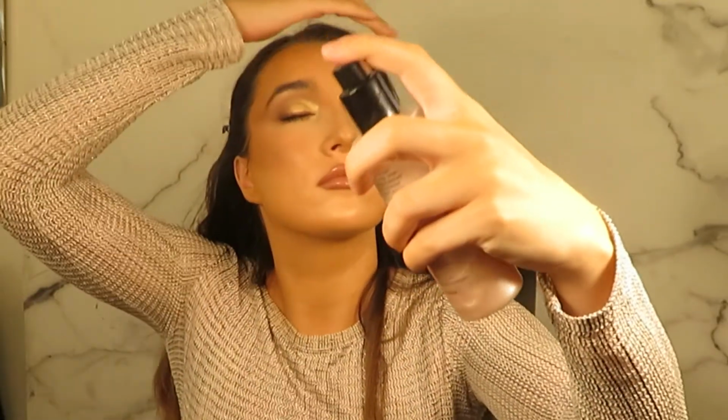So while I'm waiting for that glue to dry, I'm going to do some setting spray. So for setting spray for a super glowy look, the iconic Prep Set Glow is my favourite. It smells like perfume, it's so nice. Okay, I feel like I may have gone a bit too far with that setting spray because I look really, really, really glowy, but we're going to roll with it. Hopefully it's still a bit wet. I feel like I've had a shower.